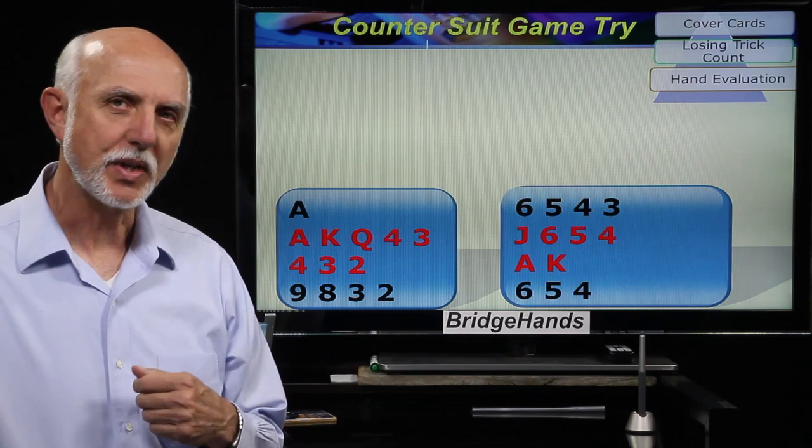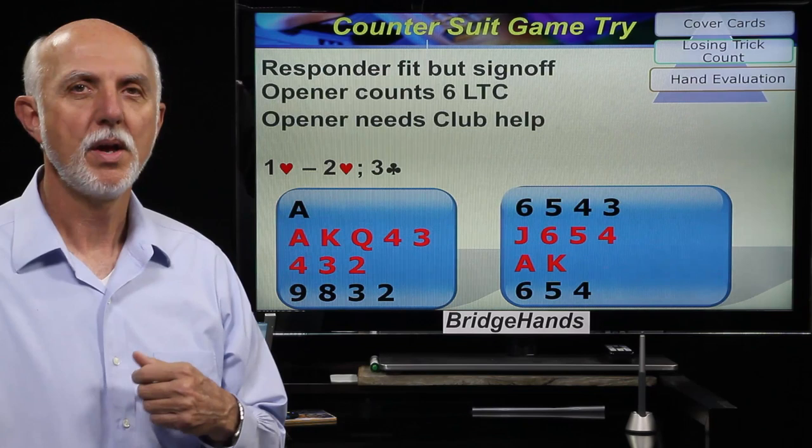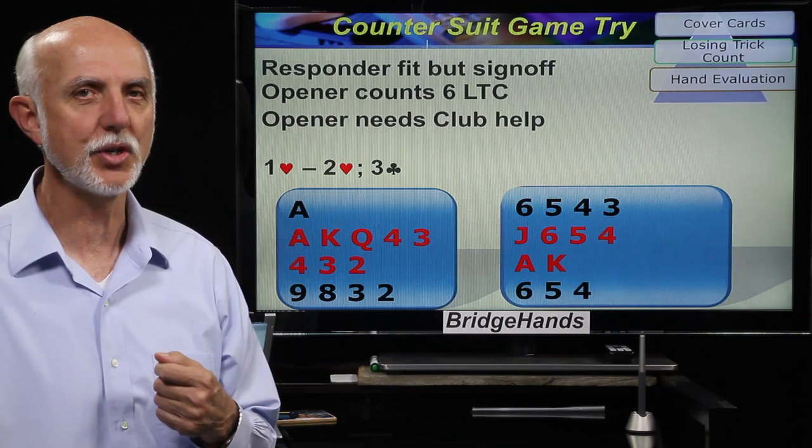In this case, once again, the opener on the left begins with one heart. And again, responder signs off in two hearts, promising a three-card fit. The opener does have lousy clubs, making a three-club game try once again. The opener needs help in diamonds as well, but begins with the lowest ranking suit. Not to worry, here's where the countersuit game try comes into action.